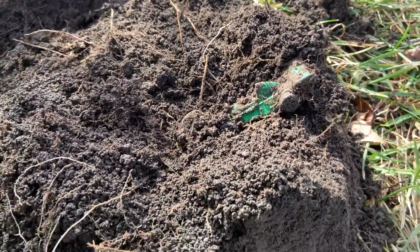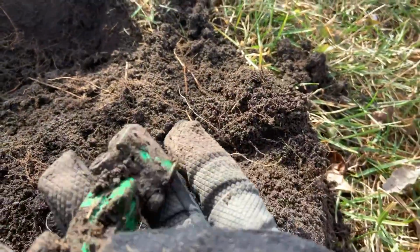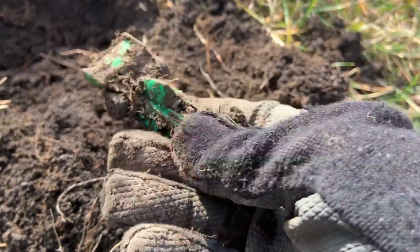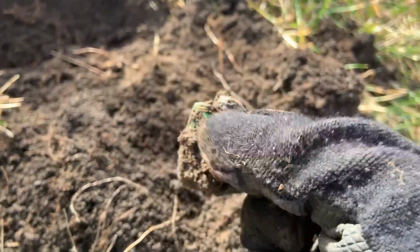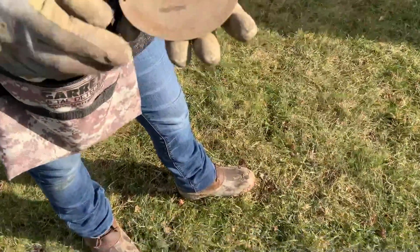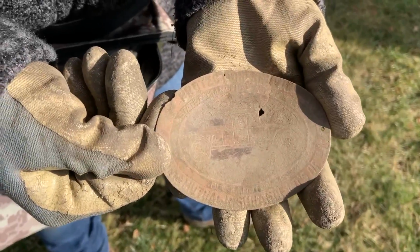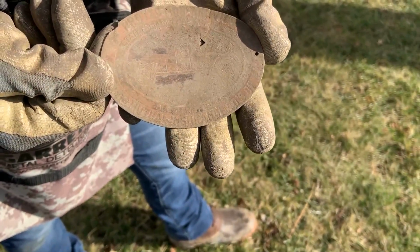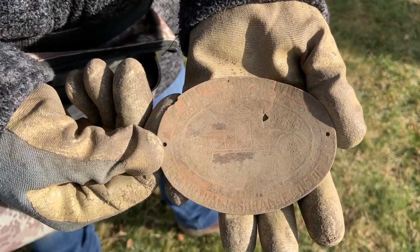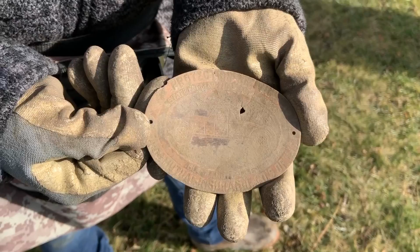Haven't had any really good signals for a while, but I just got this one. Little toy car. Kinda cool, not too old, doesn't look like. Cool, keep swinging. Just found this. It's an old State Farm. It must be a tag off the car or something. It's pretty cool. It's awesome.